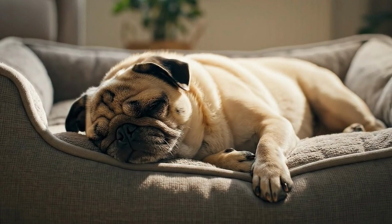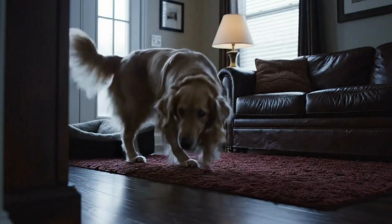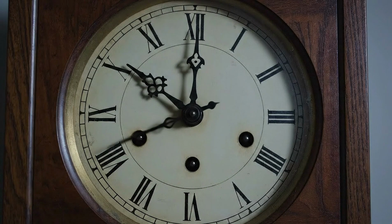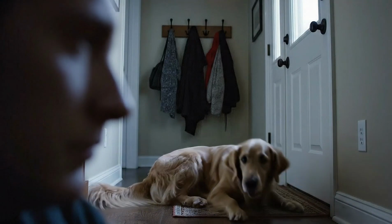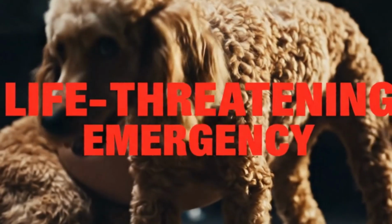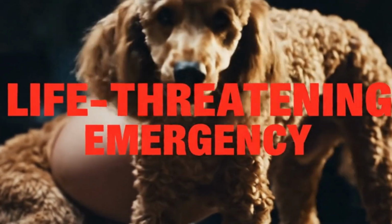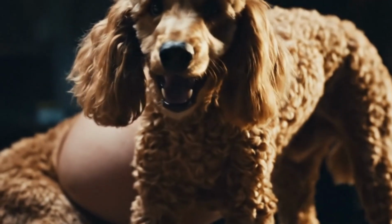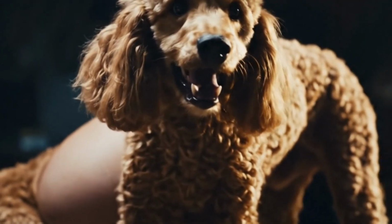The most telling sign is when this restlessness is paired with non-productive retching. They try to vomit, but nothing or only white foam comes up. Their abdomen may also look swollen. If you see your German Shepherd pacing restlessly and trying to vomit without success, this is not a wait-and-see situation. GDV can be fatal within hours. You must get your dog to an emergency vet immediately.